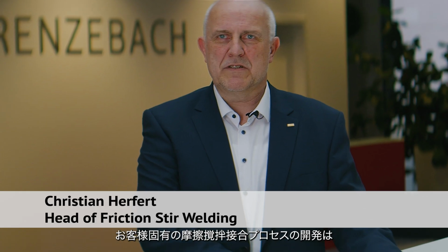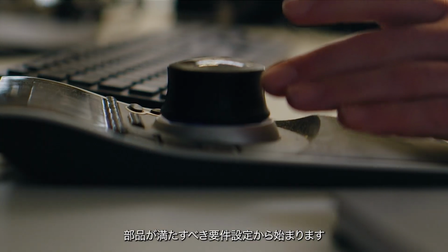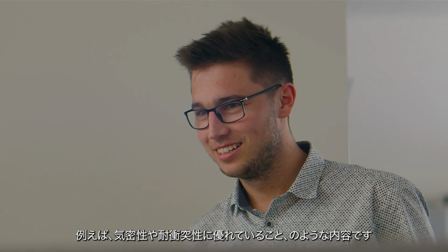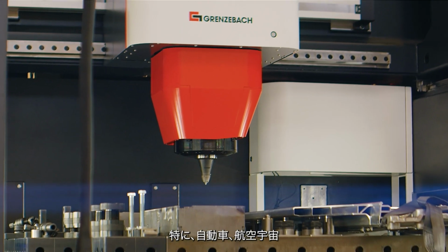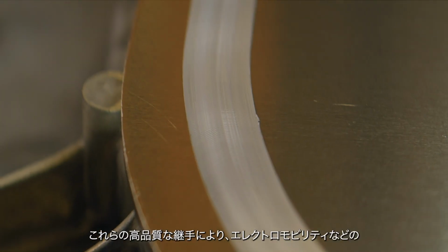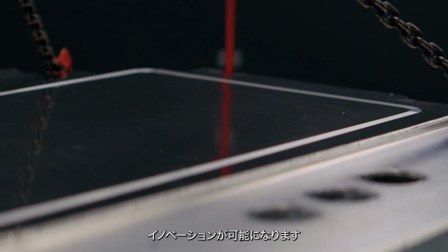The development of the customer-specific friction stir welding process starts with the CAD data of the customer's component, as well as the requirements this component has to meet. For example, that it is media tight and crash-proof. In particular, in the automotive, aerospace, rail transport, and consumer electronics sector, these high-quality joints enable innovation, such as in electromobility.